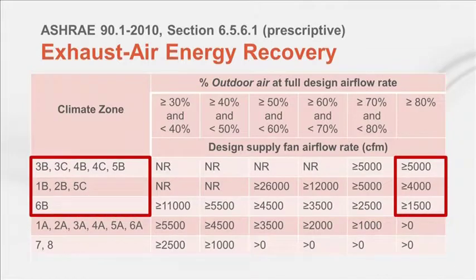In the drier or marine climates, the system will require energy recovery once it reaches the airflow threshold listed in this table. In the 2013 version, this table changed, but the thresholds for 100% outdoor air are the same except for in the most mild dry climates.